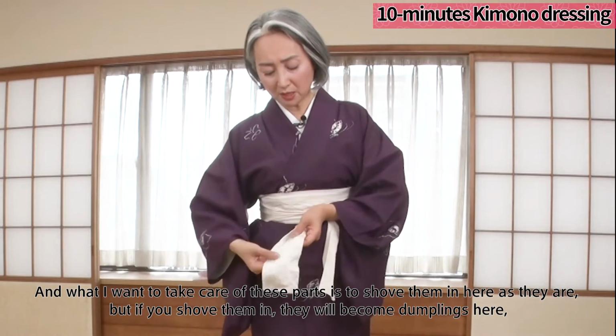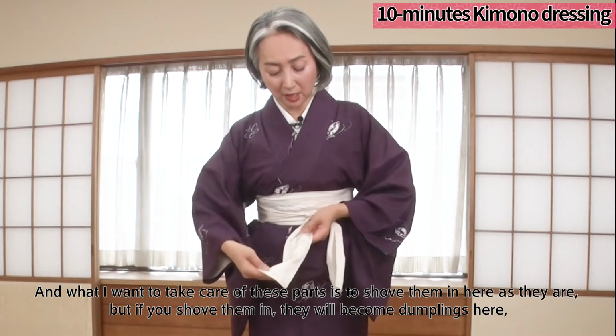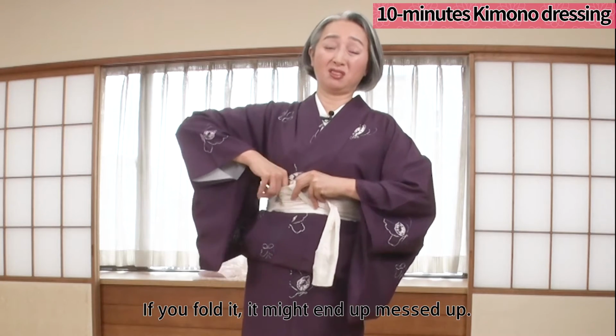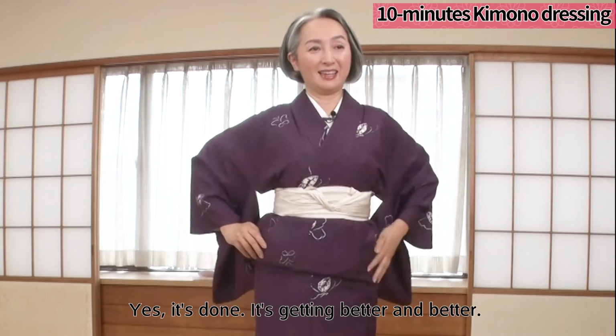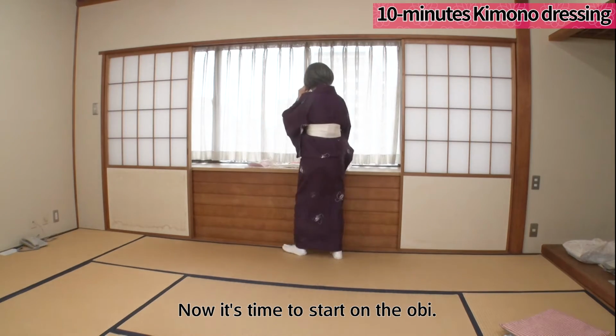And what I want to take care of these parts is to shove them in here as they are. But if you shove them in, they will become dumplings here. So I carefully fold them a little like this before folding them in. If you fold it, it might end up messed up. I'm going to fold this one a little bit and then give it to you. I'll put it in. Yes, it's done. It's getting better and better. Now it's time to start on the obi.